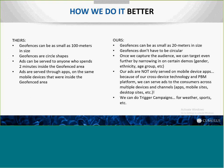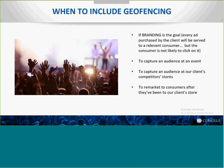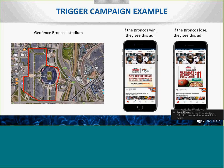Another thing is that we can do trigger campaigns. Campaign triggers are an example of what you see on the screen now. So we can do weather triggers, we can do sports triggers, and basically what that means is, let's say, for example, we want to do a campaign in Denver, and we target the Sports Authority Field at Mile High, which is where the Denver Broncos play.